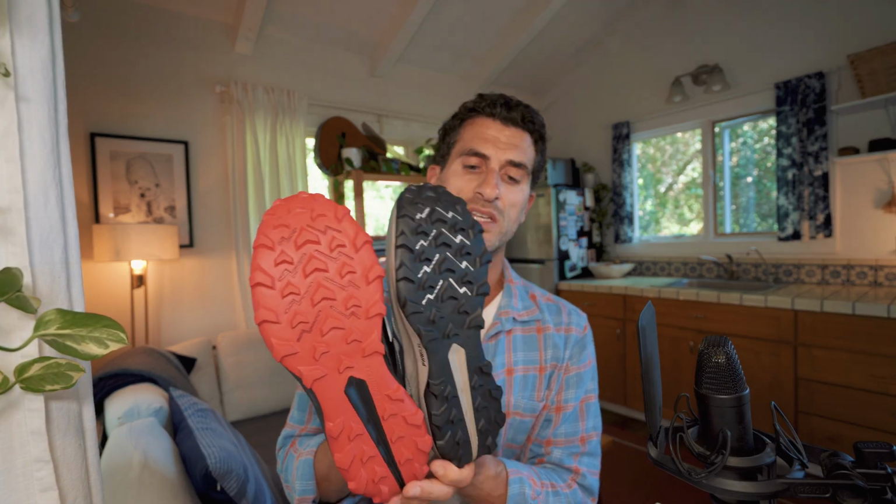What you can see is the size is just about the same. This shoe is the identical shoe on the outsole. They are using the same Power Track sole that they used on the 13, which was a different change from the 12. Looks to be identical between these two.